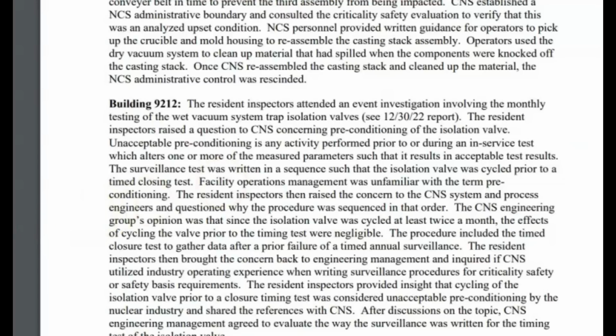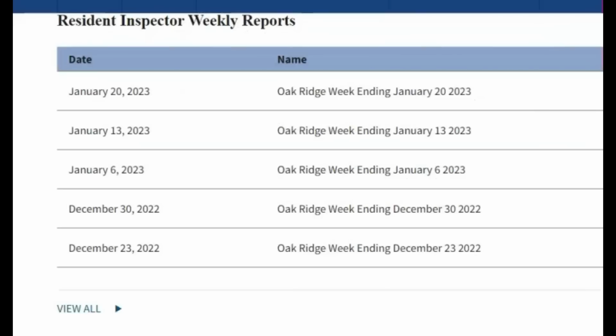The surveillance test was written in a sequence such that the isolation valve was cycled prior to a timed closing test. The facility inspector then raised the concern to the CNS system and process engineers and questioned why the procedure was sequenced in that order. I'll give you a link down below for these different documents.